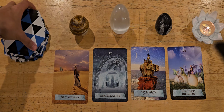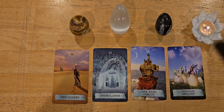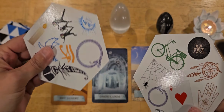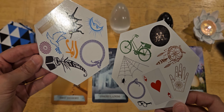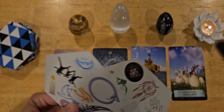All right, so let's go ahead and pull from the Synchronicity deck. Pull 2 cards for you. Spirit, please tap me in to collect. Oh, are these it? Okay, well, these ones just jump right out at me. So if you aren't familiar with the Synchronicity deck, it's just images, and then you find the image that matches, and that is the message for you. All right, let's see what matches here.